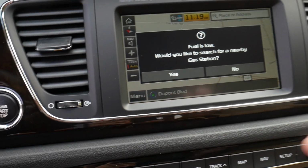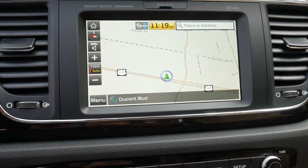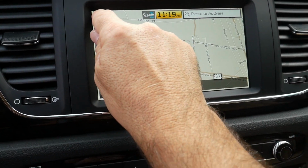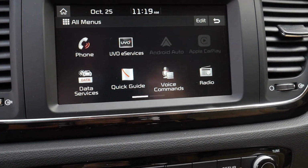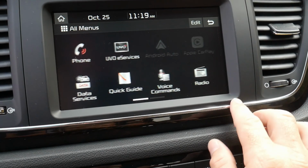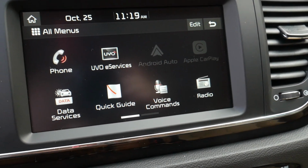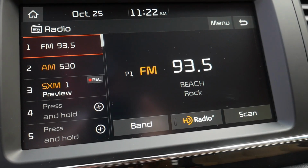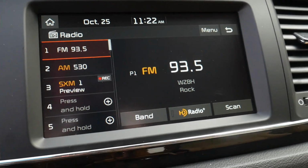Take a look at the infotainment screen. Yes, I understand that we need gas, but I'm not gonna need that navigational feature right now. See your navigation screen. If we go back to the home screen, you can see all of the menus and the many features that this vehicle is equipped with. You can also see that Android Auto and Apple CarPlay are available across the Sedona line. The sound system features AM, FM, Sirius XM, HD radio, and Bluetooth audio.